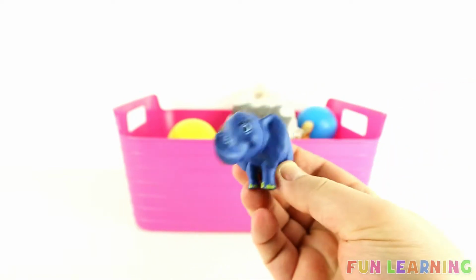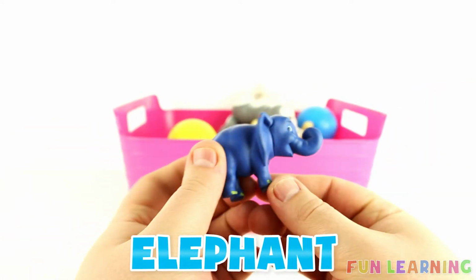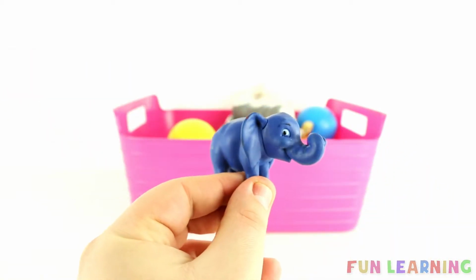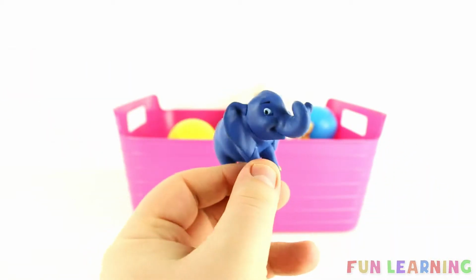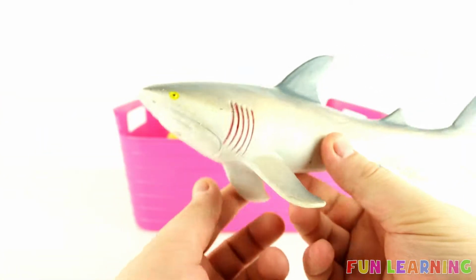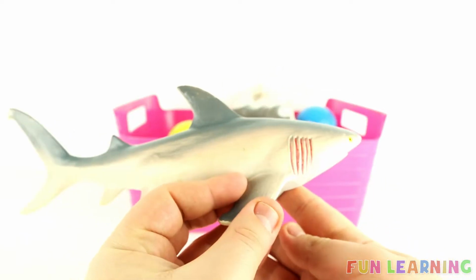This is a blue elephant. Say it with me. Elephant. And also say it with me, blue. E is for elephant.